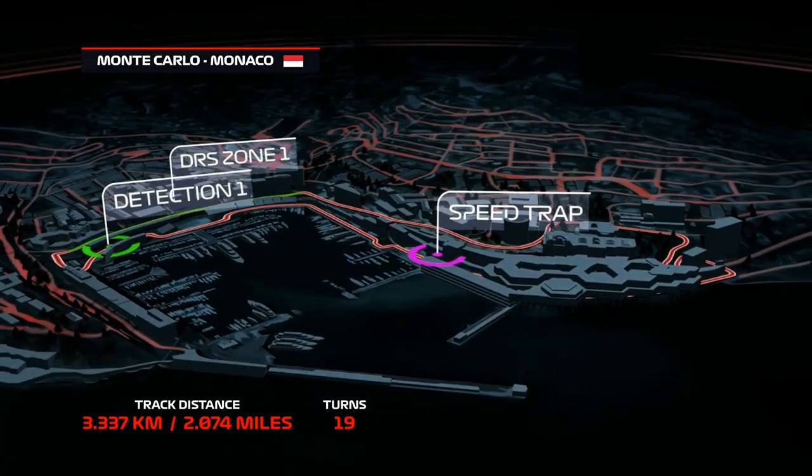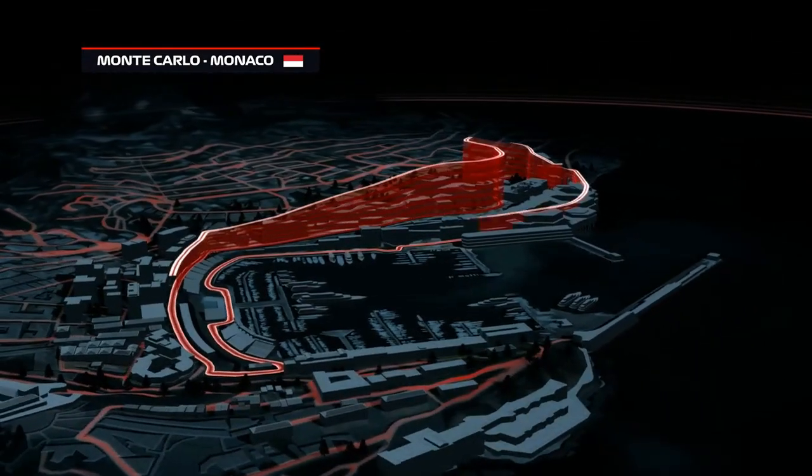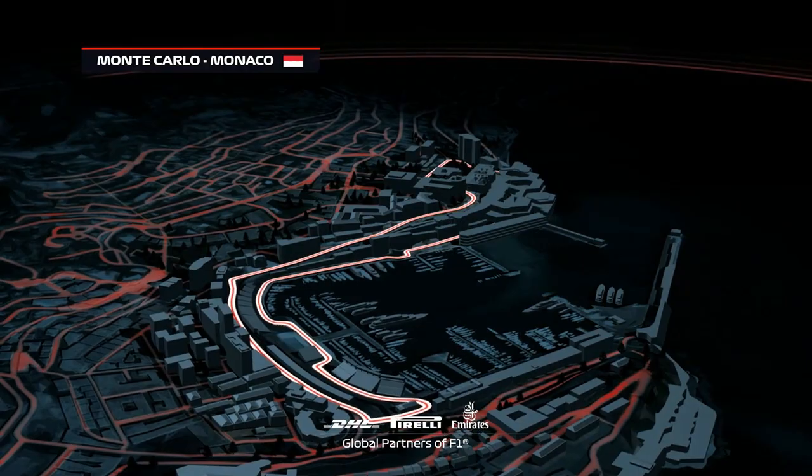This is the track map on your screen. It's so narrow. There are so few overtaking opportunity places, and to find an opportunity to overtake, you just gotta go for it. There's no two ways about it. You just gotta kind of think your car there and go, please let me through.